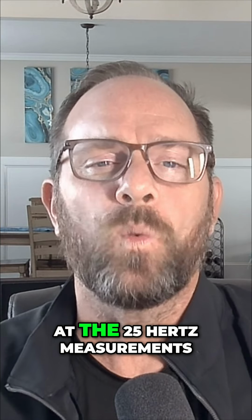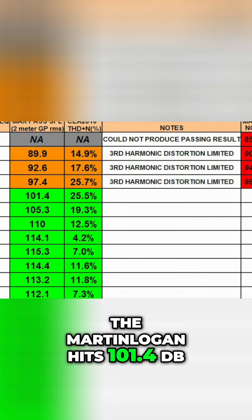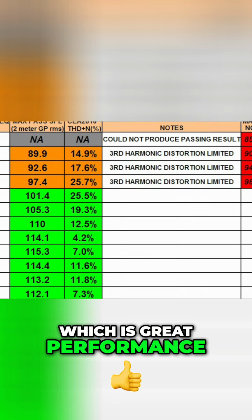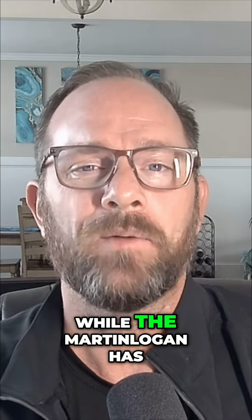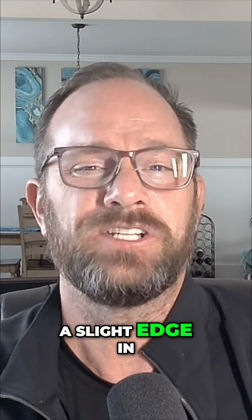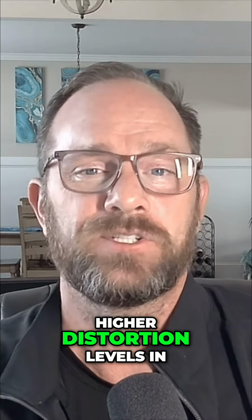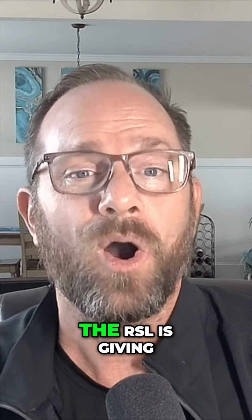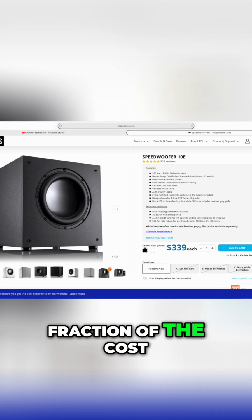Let's take a look at the 25 hertz measurements. The Martin Logan hits 101.4 dB, which is great performance. The RSL 10E is right on its heels at 98.4 decibels. So while the Martin Logan has a slight edge in raw volume at some frequencies, it also has much higher distortion levels on the deep end. The RSL is giving you clean, tighter bass for a fraction of the cost.